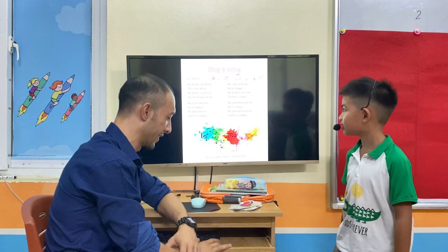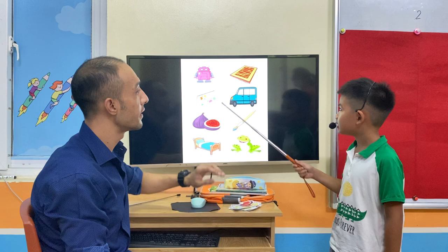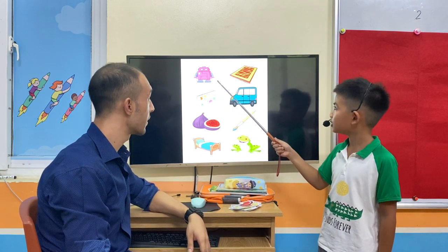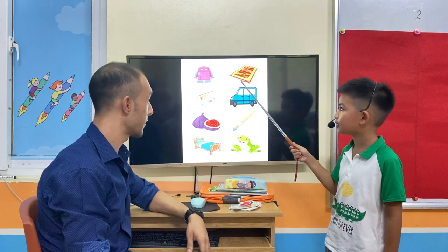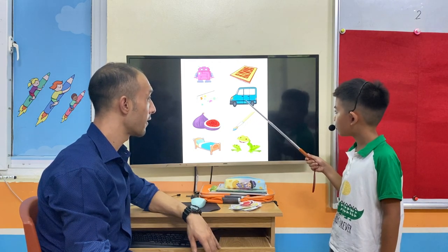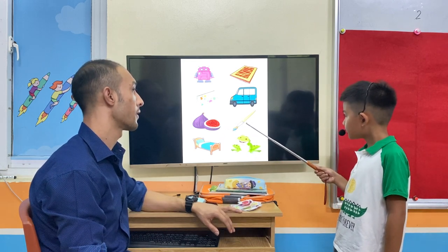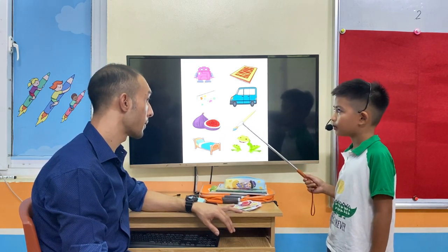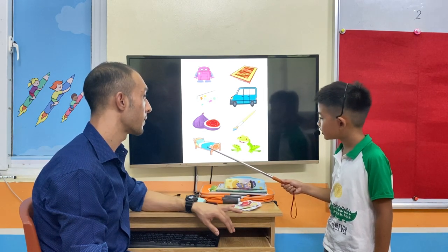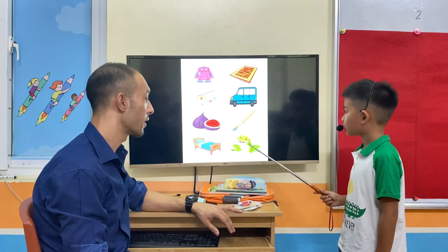Very good. Good boy. Okay. Tell me, what are these? This is... It's a robot. It's a mat. It's a pencil case. It's a van. It's a food. This is a paintbrush. This is a bed. This is a frog. Very good.